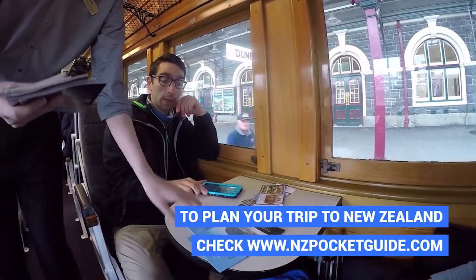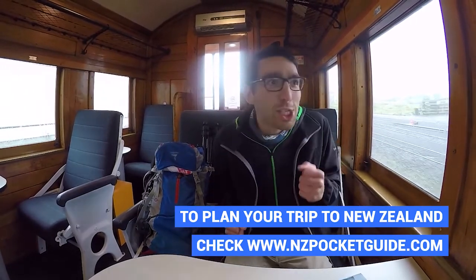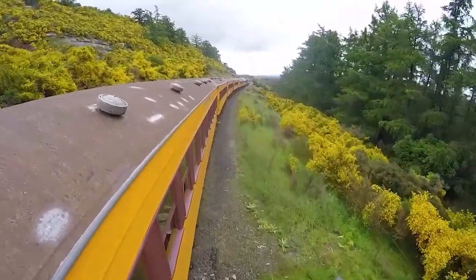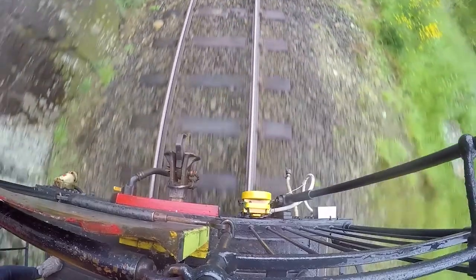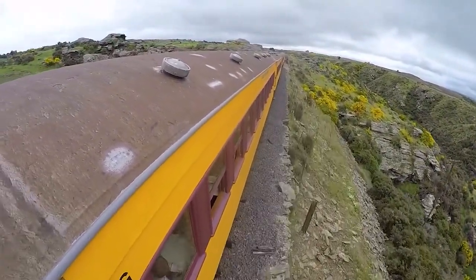We are given a complimentary guidebook and then it's ready for the train to depart the station. This railway journey takes us along the Taieri Gorge Railway, which is part of the Dunedin Railways network. They do several different tours, but this one is said to be one of the most stunning. After making our way out of the city of Dunedin, we are then meeting up with the Taieri River on our journey to the little sheep farming settlement of Pukerangi, where we will then turn around.